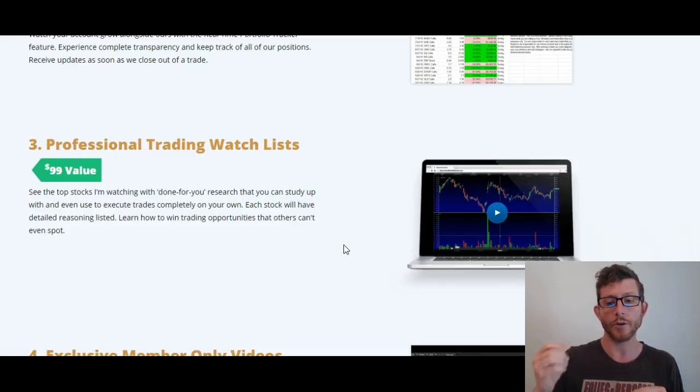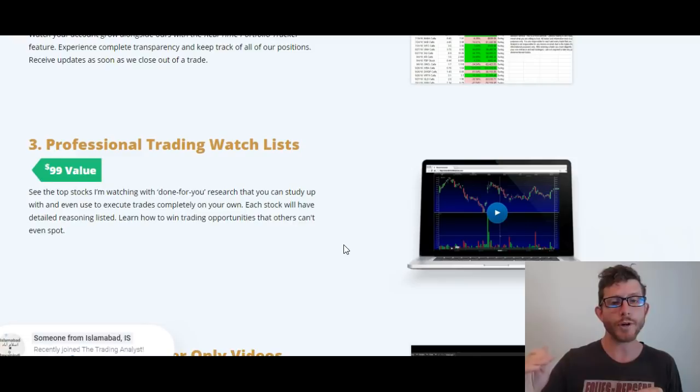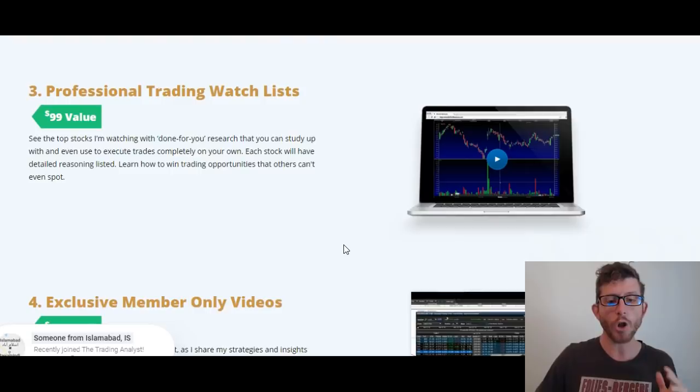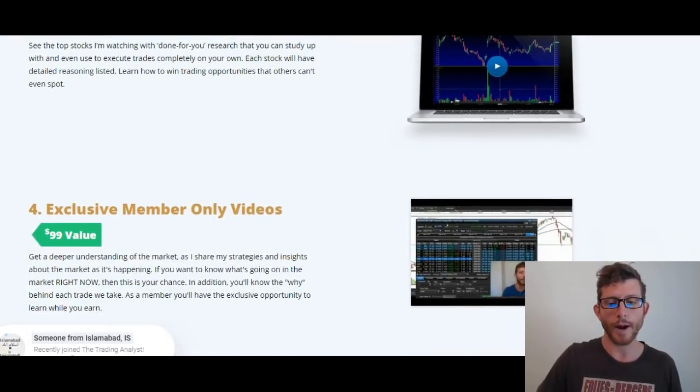You know the strategy we're going to use. You know the entry that we're looking for. You know the exit we're looking for, so that you can be prepared ahead of time and even make these trades on your own if that's something that you want to do, right? It's all about being prepared for the market, all right?